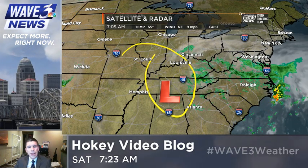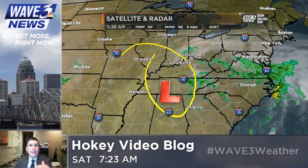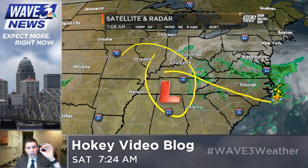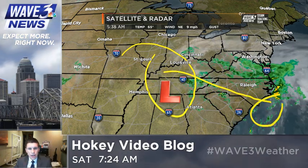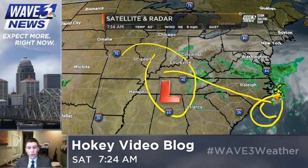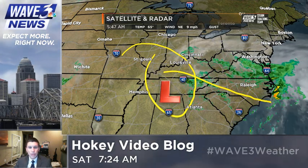Now, this system is interesting because we've got the upper low component of it sitting right over here. That's going to be at about 18,000 feet above our heads, where that low is. Now, the surface reflection is all the way down here. That low is going to be off the Carolina coast. That's why they're getting so many showers this morning out that way.